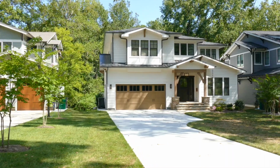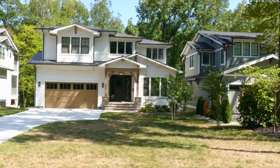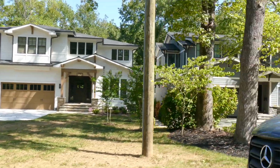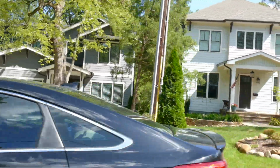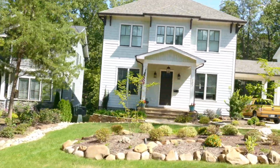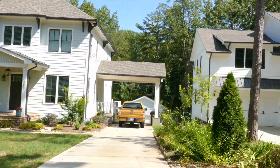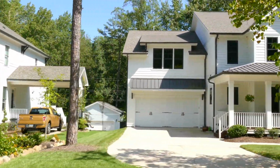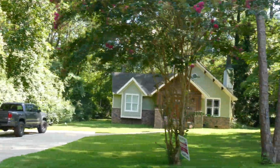Cotswold, again, perfect location, very affluent. Homes are going to be older, kind of like in Dilworth and in Plaza Midwood. A lot of people are knocking down the old ones, building brand new ones. You're going to get a small home there, probably for $850,000, $900,000. New ones knocked down are going for $2.5 million. So number 5 on my list, very well located, Cotswold.